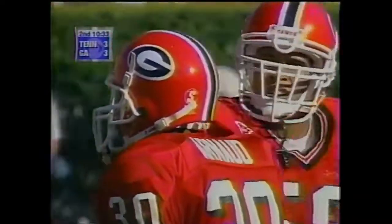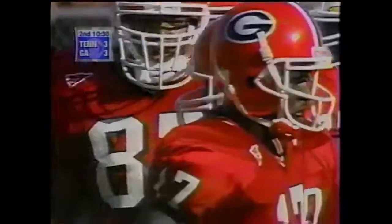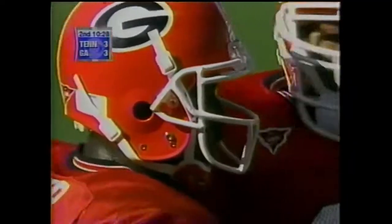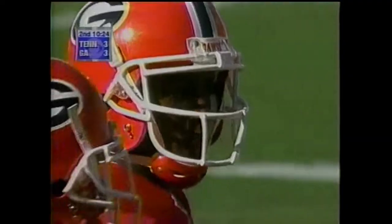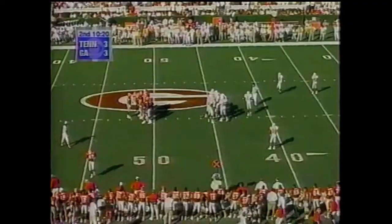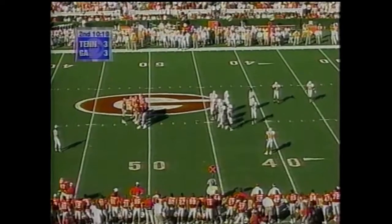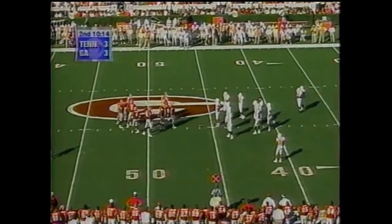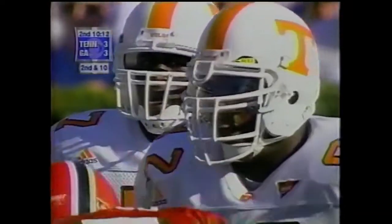Basically, Georgia, by my calculation, is running out of the shotgun maybe 65% of the time. Yeah, they're back there a good bit trying to give Carter an opportunity to throw the ball. But they've come with the run as well as the pass. I think maybe trying to throw the ball a little bit more than normal. And Tennessee so far has been able to play it quite well.